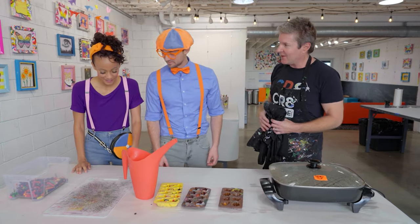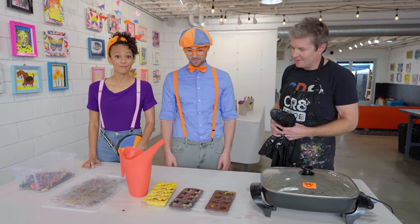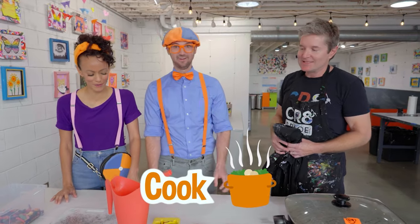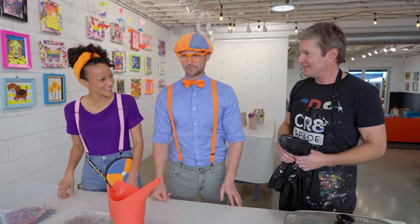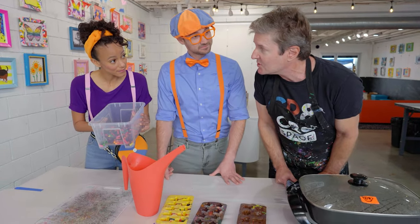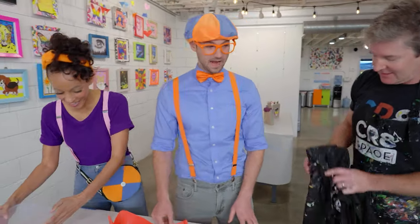Did you figure out what all this stuff is for? No, we couldn't figure it out, but we saw everything that was here. Yeah. Well, it looks like we're gonna cook. Yeah, it does. Surprise! We're gonna cook crayons. Cooking crayons? You can't eat crayons. So these crayons are gonna be reused. We're gonna turn them from something old to something new. Oh, whoa, amazing. Cool. How are we gonna do that?